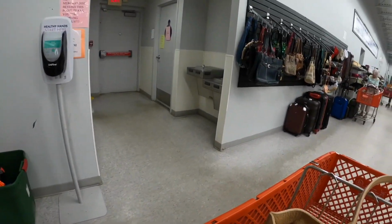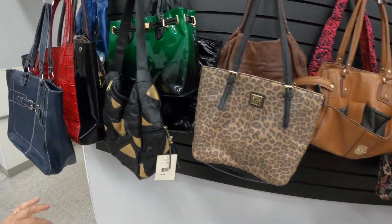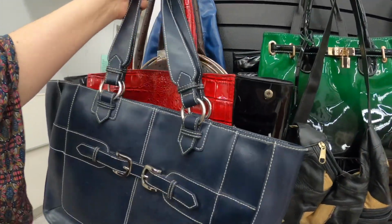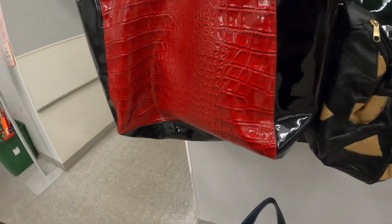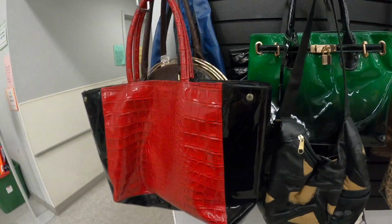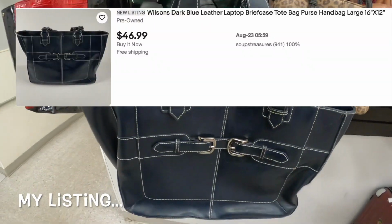We're going to come over here by the handbags. They do have a section up front that has a lot of the nicer quality bags. This is another one of those stores that really gets a nice selection of things. The residents around here buy some quality items, so I do tend to find things that are a little bit nicer when I come in here.